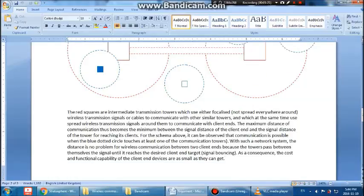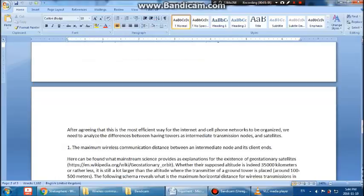As a consequence, the cost and functional capability of the client end devices for the blue squares are as small as they can get. So the cost and functional capability of the client devices are as small as they can get, which is very efficient and feasible. After agreeing that this is the most efficient way for the internet and cell phone networks to be organized, we need to analyze the differences between having towers as intermediate transmission nodes and satellites.